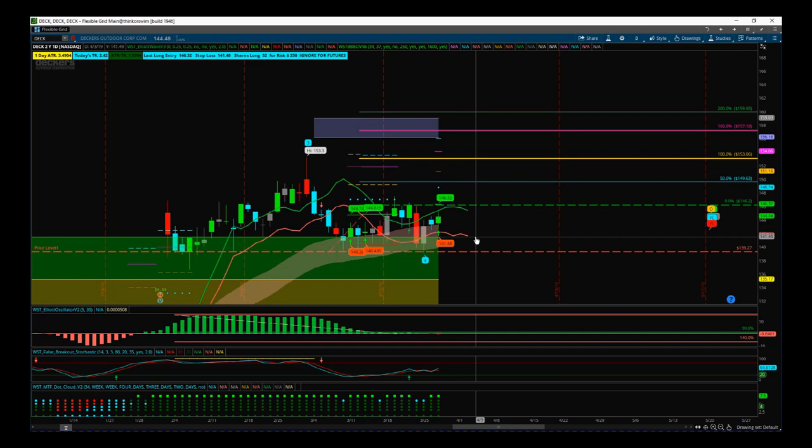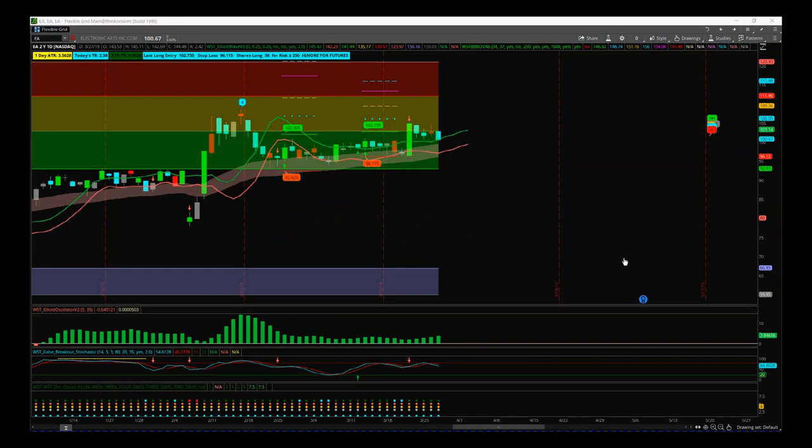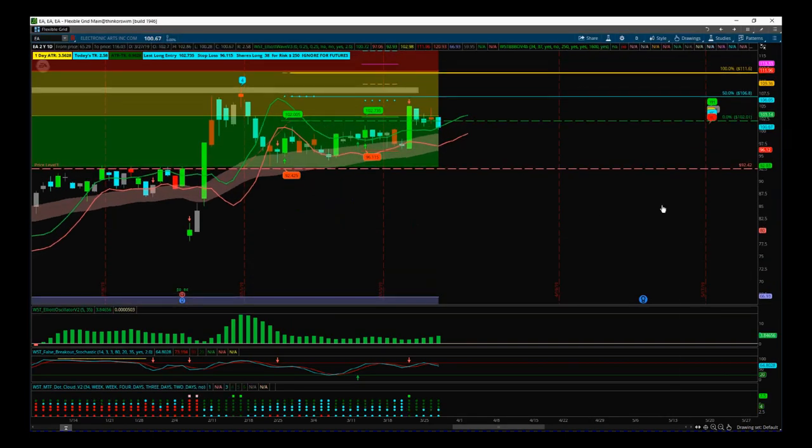So if you're not in this already, this is a more aggressive strategy because the stop and the entry are a lot closer together, but it looks pretty good. So there could be an alternative there. Our original entry is 146.20. 146.32 is the entry for a breakout here. So that's DEC.